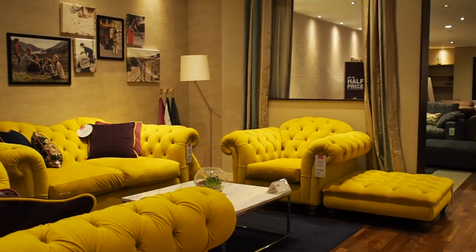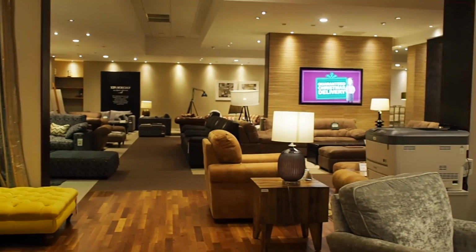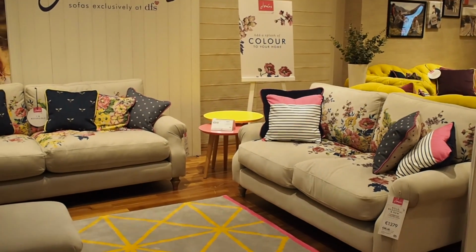They do, because when you're in the showroom, it's so big in here. The sofas look quite small. But when you get them into your home, it's going to be a different story.